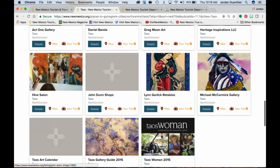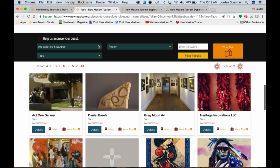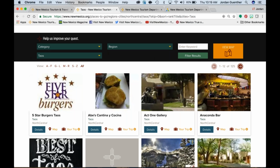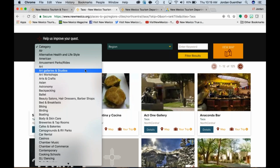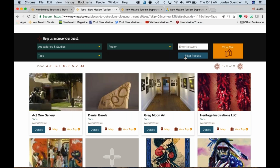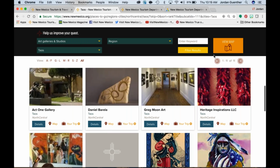So we're going to go back up here. The first page that you'd get would show you in general all of the businesses that have listed themselves, for this example in Taos. By using the filters, we go to category and we're going to choose art galleries and studios, and then you click on filter results and you'll see here are all of the galleries or artist studios that have created listings for themselves, and you can see that there is one here that has no images.